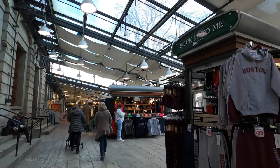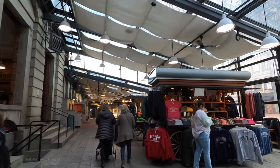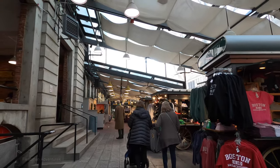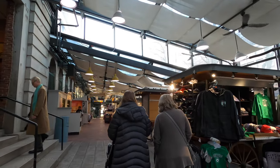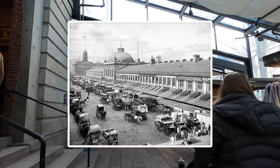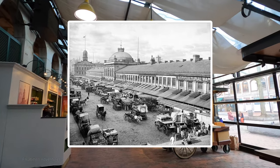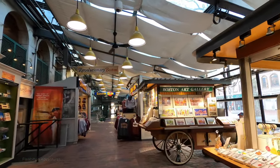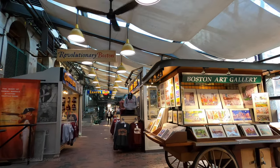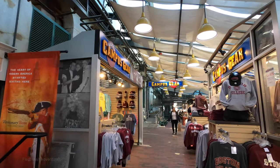In addition to the food vendors, they also have these little kiosks here on the outskirts of the market. And I always used to think that this area was new, that it was a new addition to the market. But as you can see in this photo here from sometime in the 1850s, they actually had something very similar to this back then. I'm sure these are new structures here. The old ones would have fallen apart. But as you can see there, it was very similar 150, 200 years ago. And I never knew that.